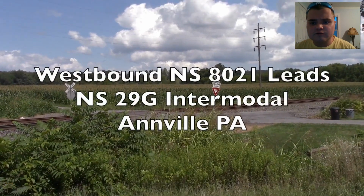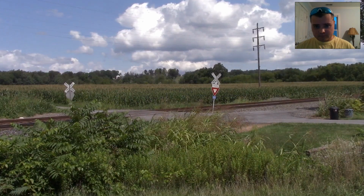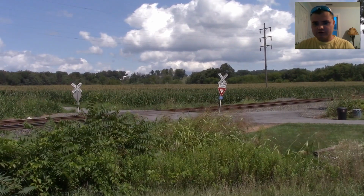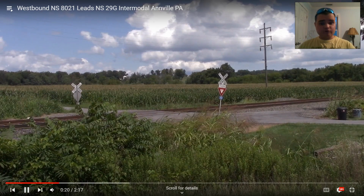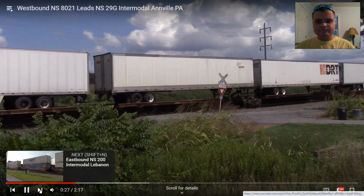Westbound NS8021 leads NS29G intermodal, Anvil, PA. Okay, so this is NS29G, and as you can see, here's what's coming. Well, NS29G, of course. There it is. Okay, next one.